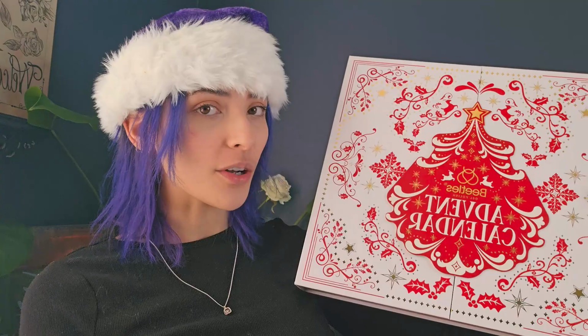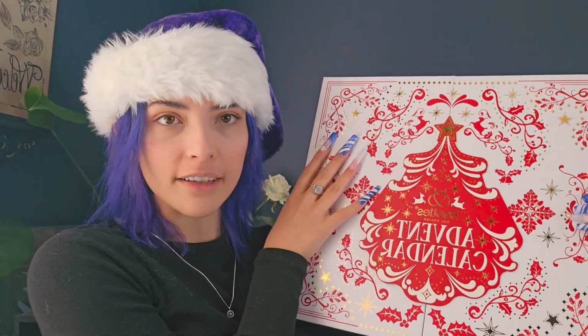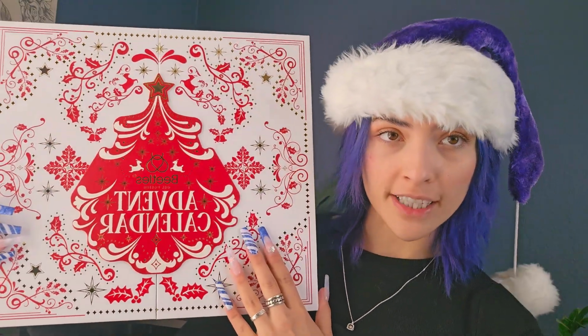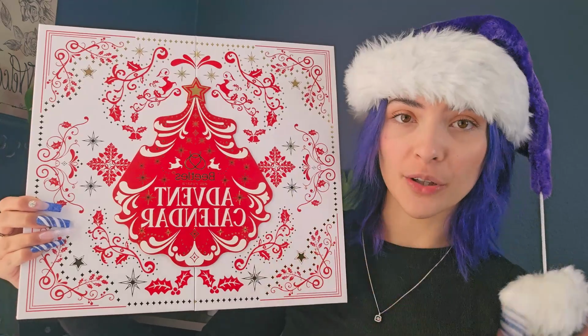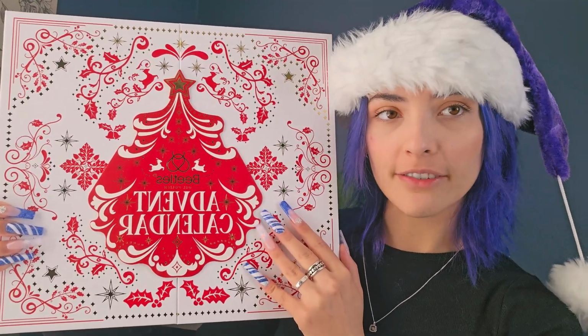So if you don't know what an advent calendar is, basically it's like a little calendar where every single day up until Christmas, December 25th, you open a little surprise gift. So this is obviously going to be a gel nail art advent calendar. So every day up until December 25th, there's going to be a little surprise gift in here for you.